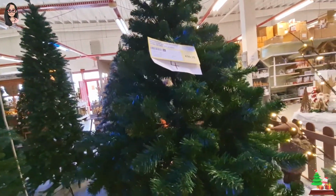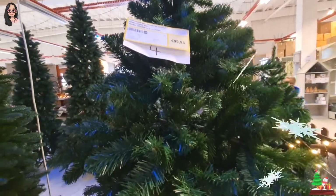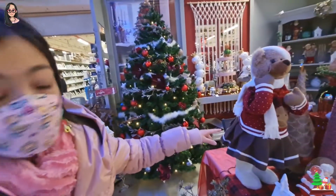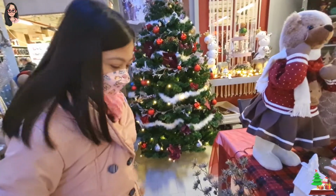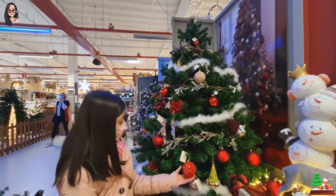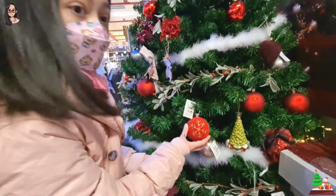Oh, Natal. This one alone is up to 100 euro. How cute the bear. This is my outfit for Christmas. What is this? Oh, it's with snow on it. It's soft.